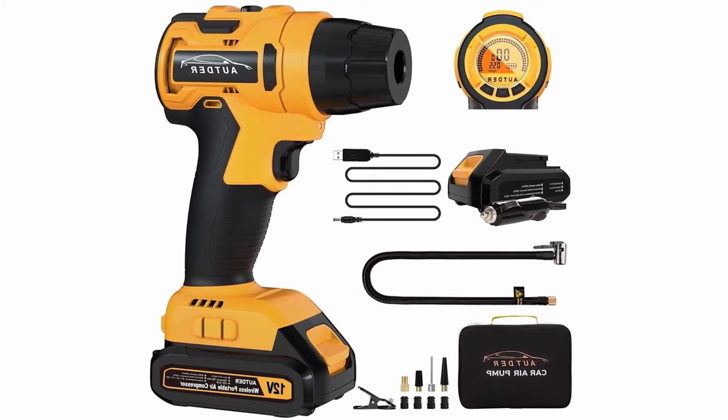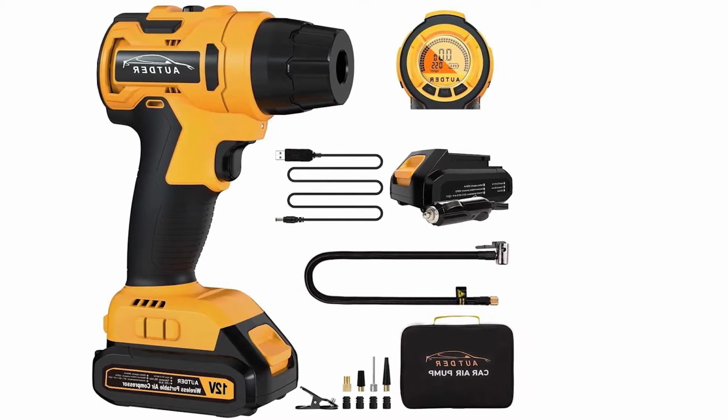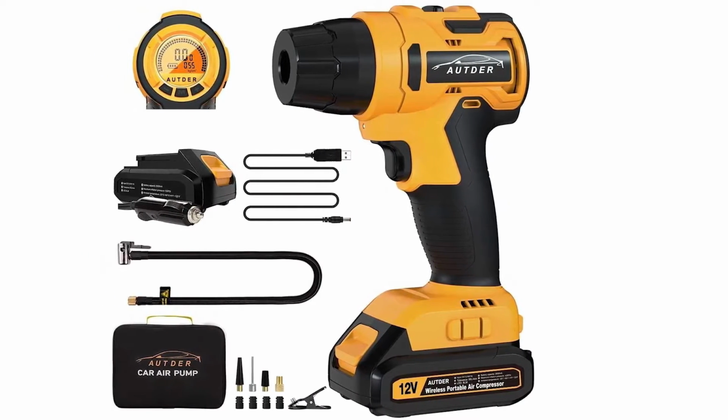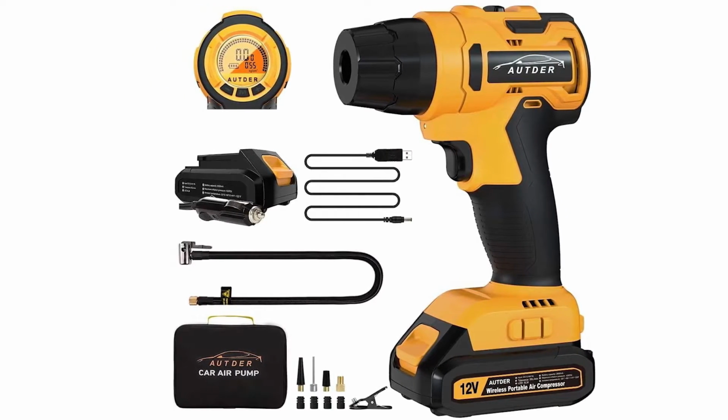To give you an idea of how powerful, it can inflate an average car tire from 0 to 35 PSI in just 2 minutes. Definitely faster and more powerful than the average air pump. It's also made of durable materials, which help out a lot. Its heavy-duty hose perfectly resists high pressures and lasts a long time.